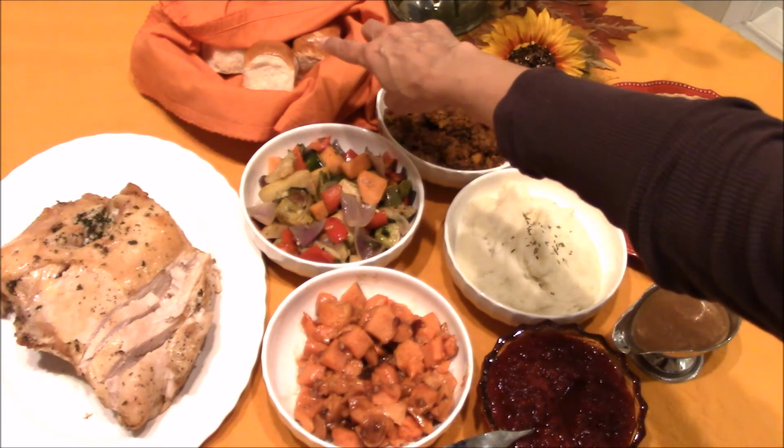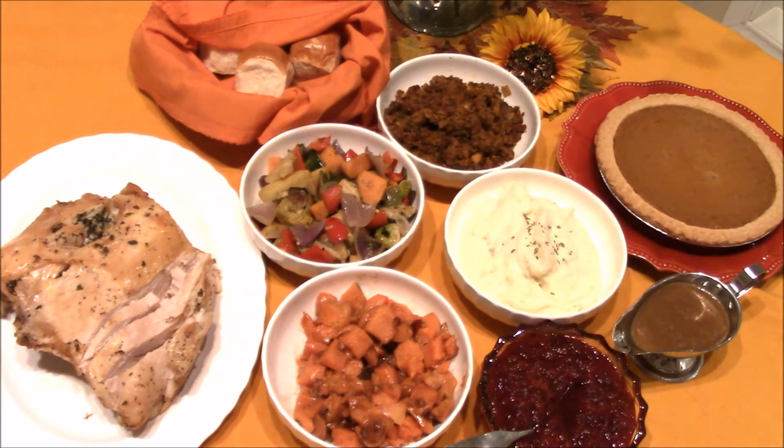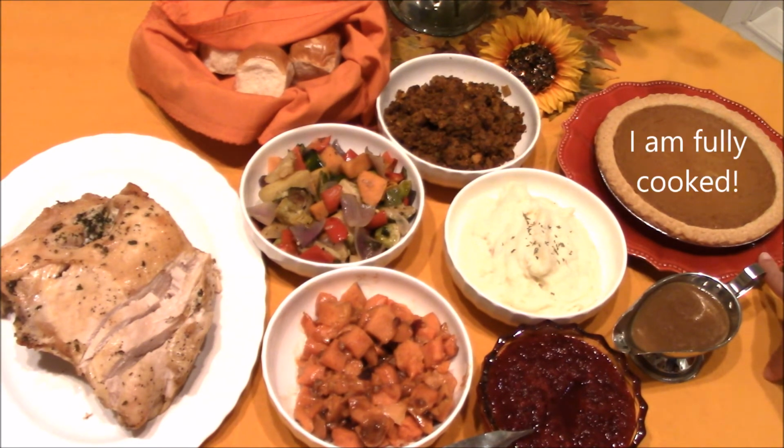Over here, we have the Aloha rolls, and these are Trader Joe's sweet Aloha rolls. And then finally the pumpkin pie. I have not tasted the pumpkin pie because I'm a messy cutter, and I figured I'd save that for the end to tell you about the pumpkin pie. It is stored in the freezer, and it is $4.99.